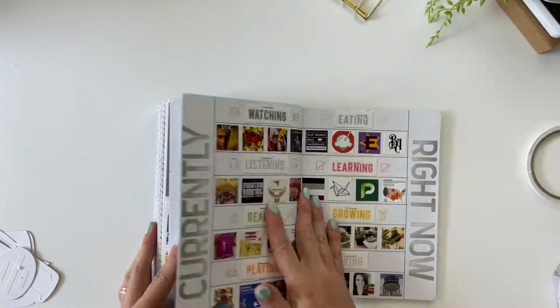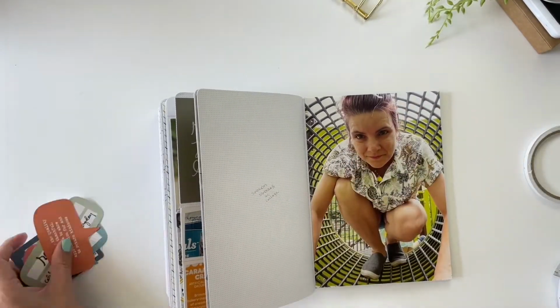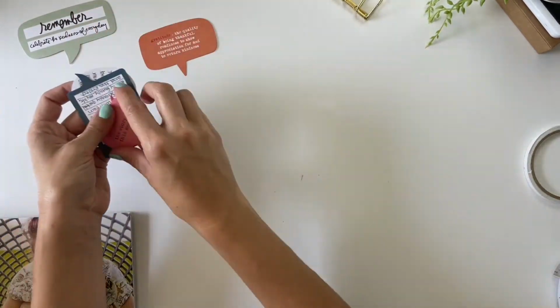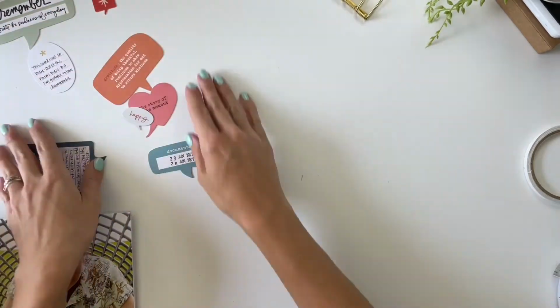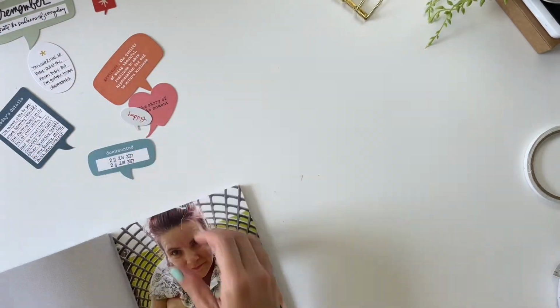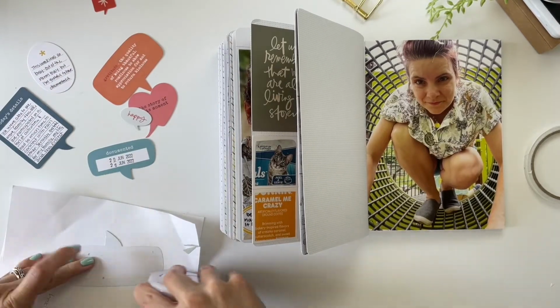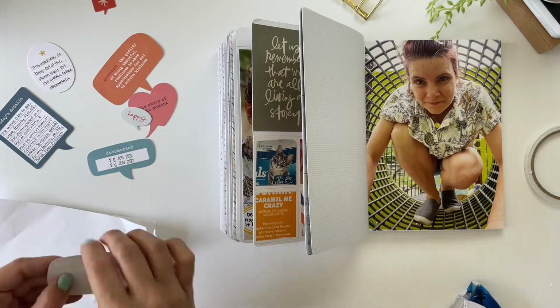On the left-hand side, I'm going to create a collage with some speech bubble die cuts. I did go ahead and do some stamping on some of them. So the title one that says, "Remember, celebrate the realness of every day," that was from a prompts stamp from Allie Edwards a couple years back. And I just added that onto the speech bubble prior to sticking it into the album.